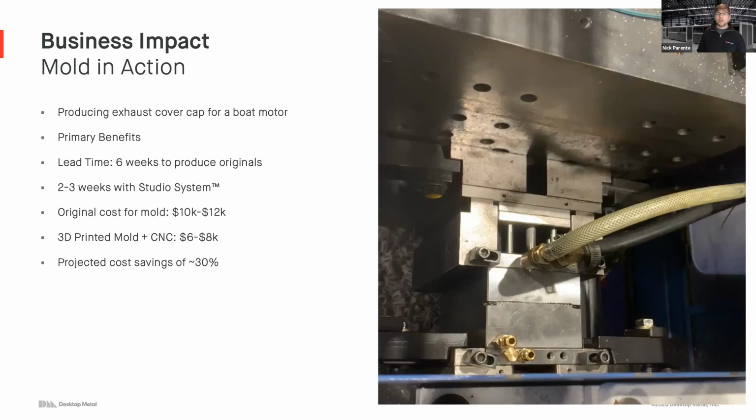The original cost to produce that mold was in the $10,000 to $12,000 range. The 3D printed mold, even including the post-processing and CNC time, brought that down to about $6,000 to $8,000. So roughly 30, 40% savings from metal 3D printing.